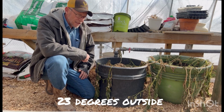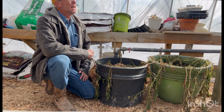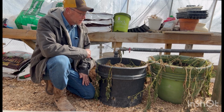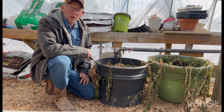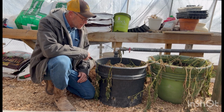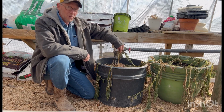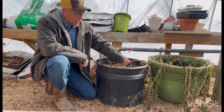It's 20 degrees outside, but the sun's out, and here in the greenhouse, it is 50 degrees, so the damage has definitely been done. I can tell what's surely not gonna make it. There's some things that may come through it, but my potatoes look like this. I mean, that cold got them.